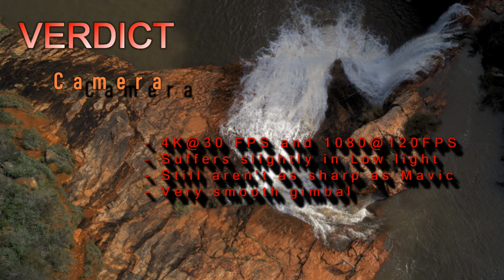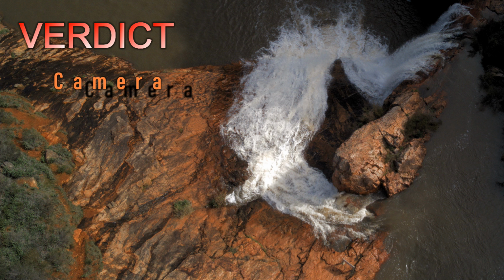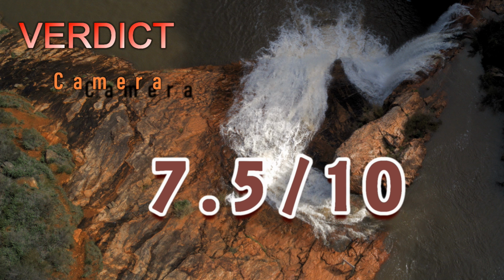It does suffer a little in low light, I have noticed, compared to other drones. And also the stills aren't as sharp as the Mavic. They're still great, just not perfect. The gimbal though is so smooth and the stabilization is faultless. I'd expect a lot more issues as they're trying to cram a lot into such a small drone. For these reasons, I'm going to give it a 7.5 out of 10 for the camera.